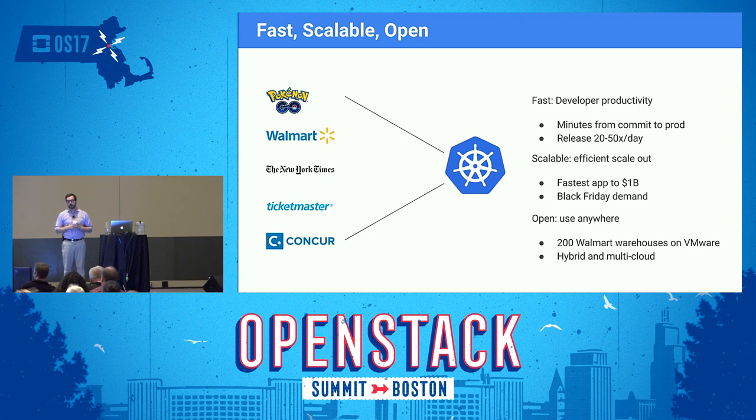And we're open. Walmart has 200 warehouses running on VMware. And the entire purpose of Kubernetes is that it really runs everywhere. It is multi-cloud. It runs on-prem. It runs on AWS. Runs on Google Cloud, DigitalOcean. Runs on bare metal, you name it.